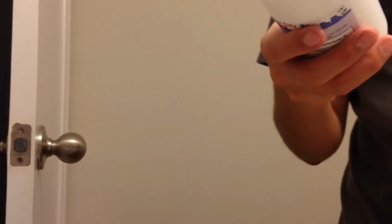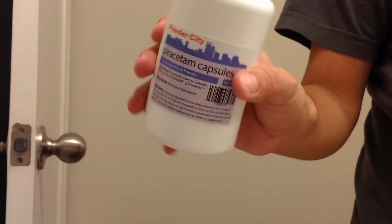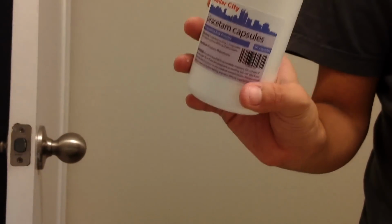So even though on Powder City's bottle of piracetam it says the suggested serving is 2 capsules and each is 800 milligrams, so that's 1.6 grams a day, that is a very low end dose. If you go by that, you won't be going through much piracetam.